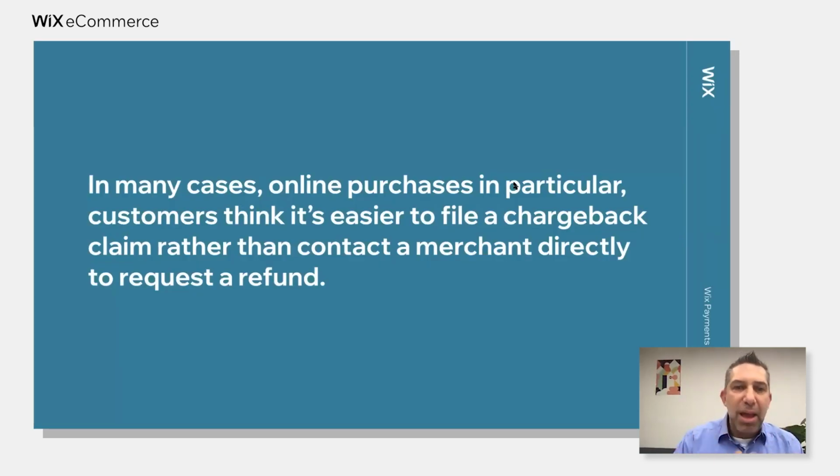So in many cases, especially in online purchases, the customer thinks it's easier to file a chargeback claim rather than contact the merchant directly to request a refund. Again, going back to my daughter's dress example, instead of going to the store, he needs to find out, hey, how could I reach out to that specific merchant? Do I need to send back the goods? It's much more cumbersome. It's much easier to call the bank and file a chargeback, and that's it. You will probably get your money back.